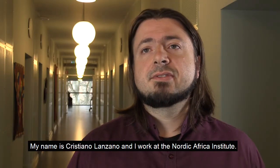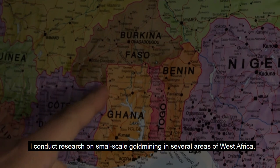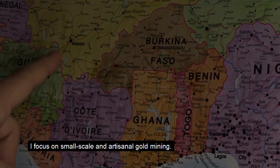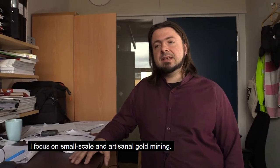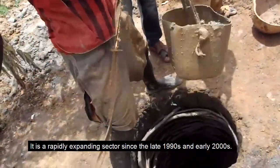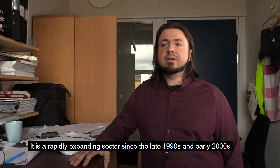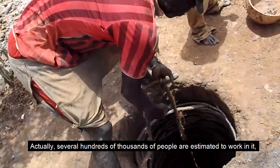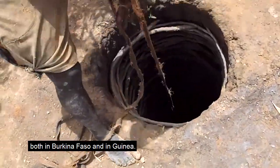I work at the Nordic Africa Institute and I conduct research on small-scale gold mining in several areas of West Africa, particularly in Burkina Faso and Guinea-Conakry. I focus on small-scale and artisanal gold mining. That is a rapidly expanding sector since the late 1990s and early 2000s. Actually, several hundreds of thousands of people are estimated to work in it, both in Burkina Faso and in Guinea.